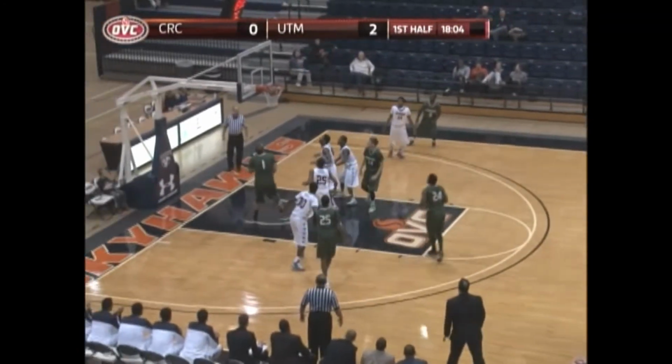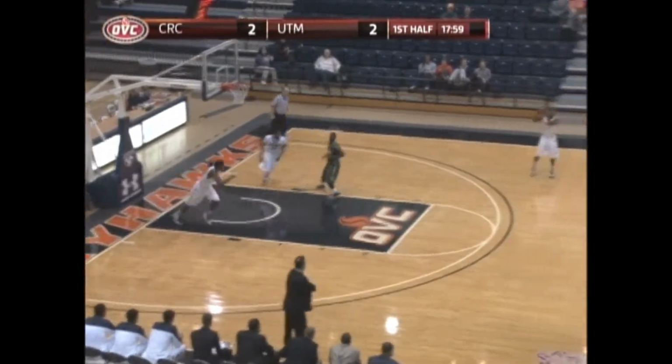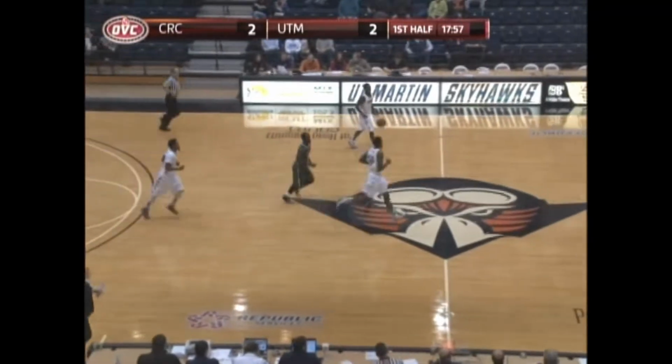UT Martin back on the defensive end. Shot is up and in. Quinn Cooper gets his first 2 and we're tied. Yeah, Cooper took it right back to the basket to answer.